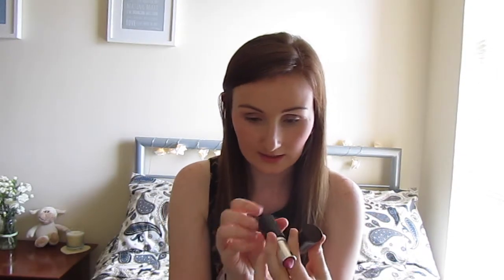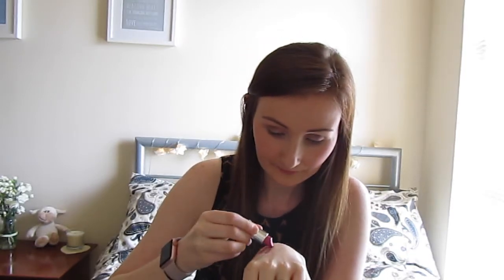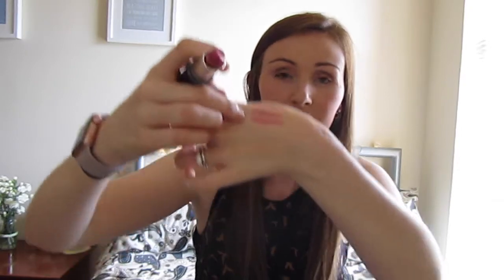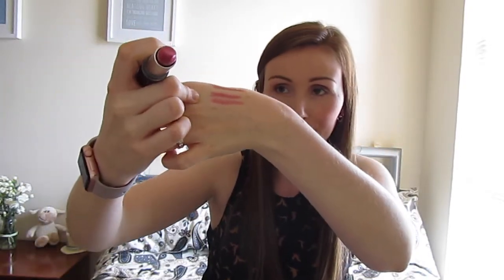Then I've got the only other pink one that I like, which is a number 7 one, called Cameo. Again, no smell, but meh. So that is what this one looks like. It's slightly more pink than the Estee Lauder one.